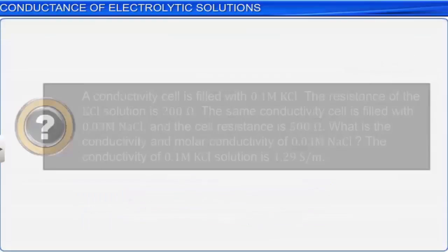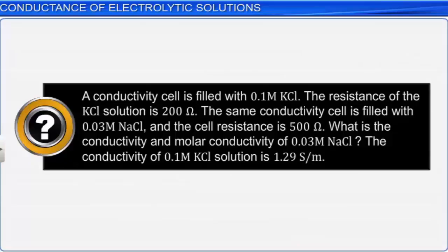Let's work through a typical problem together. A conductivity cell is filled with 0.1 M KCl. The resistance of the KCl solution is 200 ohm. The same conductivity cell is filled with 0.03 M NaCl, and the cell resistance is 500 ohm. What is the conductivity and molar conductivity of 0.03 M NaCl? The conductivity of 0.1 M KCl solution is 1.29 Siemens per meter. Note that there are multiple parts to the problem.